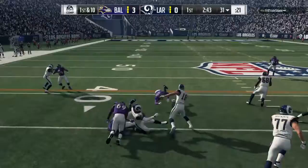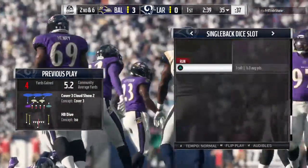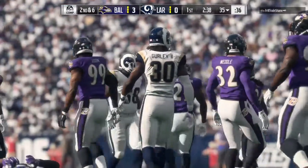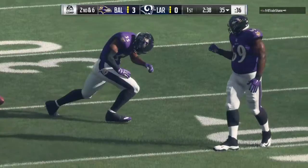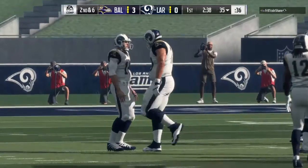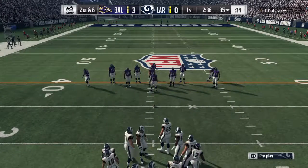Now the first carry here for Todd Gurley. And he'll be tackled at about the 35. It's a pickup of 4, and it'll bring up second down. Boy, Charles, Todd Gurley finished the year with a bang. And even though they lost to the Falcons, he was over 100 yards in that game. Weeks 15 and 16, he was fantastic. A comeback year for him, wasn't it?